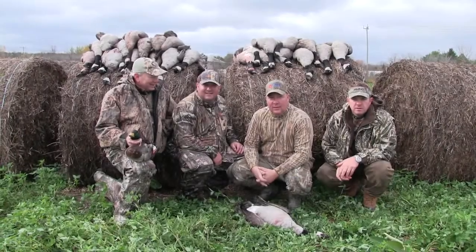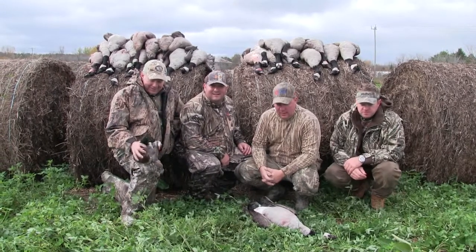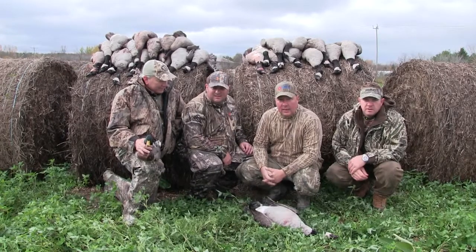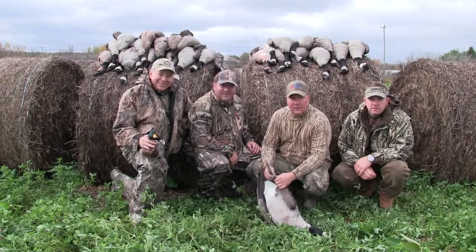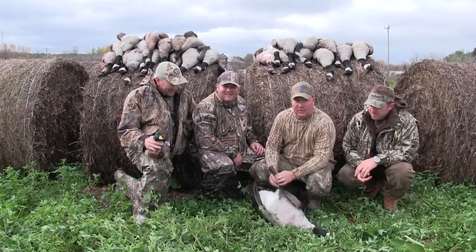Day 2 of the Ontario Customer Appreciation Goose Hunt. Hunted the clover field this morning. Similar results. Limited out. We were done right around 9 o'clock. And got a bonus mallard and a piece of jewelry. So somebody's wife is going to be very happy. And every girl should have one of these, by the way.